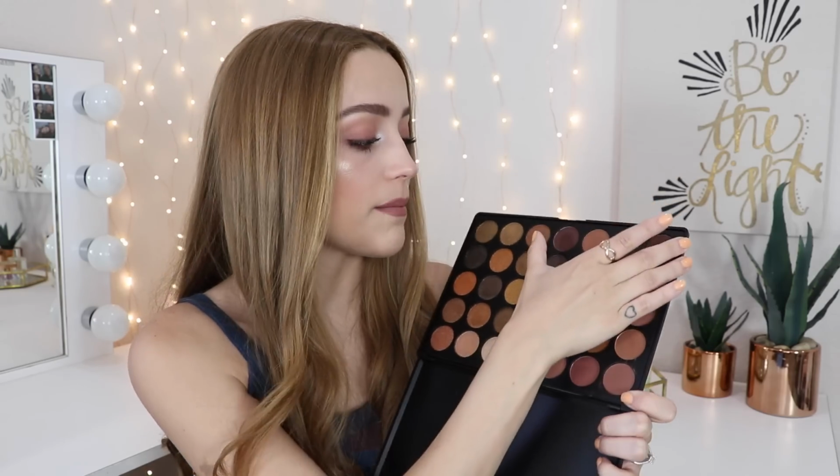You have all of these amazing rich brown shades right here that are all matte. I do think some of these are very similar. I wish they would have had one or two more crease shades. I mean, these are all crease shades, but a little bit lighter. But besides that, I think it's brilliant.